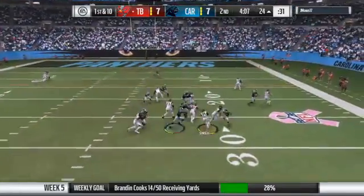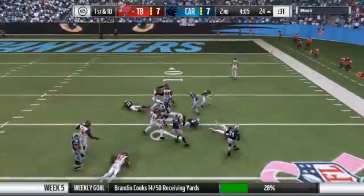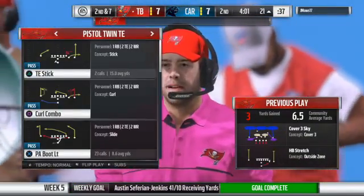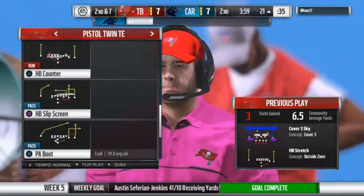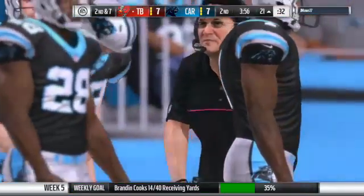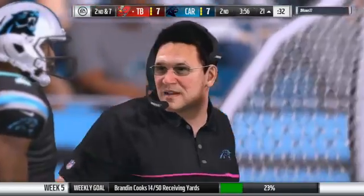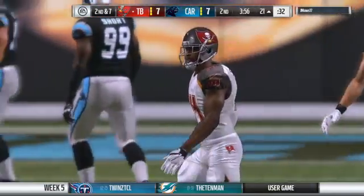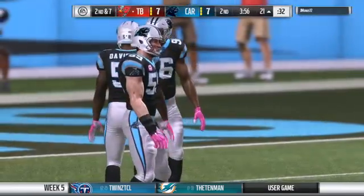And a first carry here for Charles Sims. And he'll be taken down near the 20 at the 21. A gain of 3, second down. We always like to talk about defense in terms of levels. First level defensive line, second level linebackers, third level defensive backs. On that run, that was what we call a first level run, and it was stopped by a second level player.